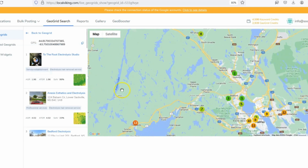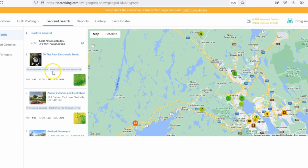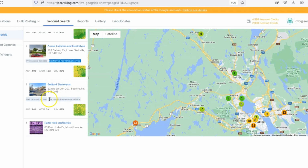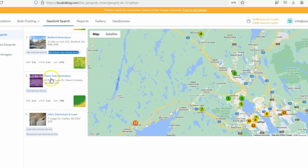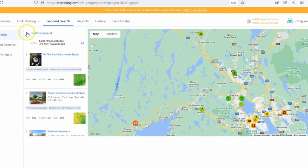But here's one thing I want to show you. When we look at you here, we have hair removal services as the main category in our Google business profile. Okay. But the vast majority of them have electrolysis hair removal service. So this can have an impact overall on your ranking because they have a more specific category set up as their main tie-in to electrolysis. Right now, they might be doing other things, but you can see how they're using this, but we're only using the hair removal service, right? Then we have it again. If we go back, let me just see here.